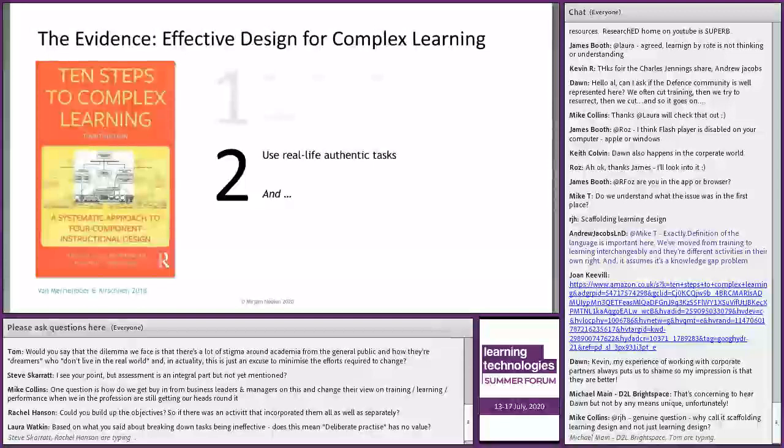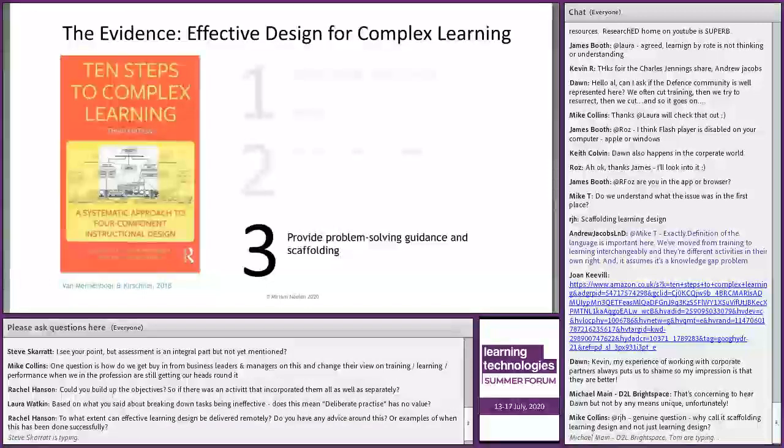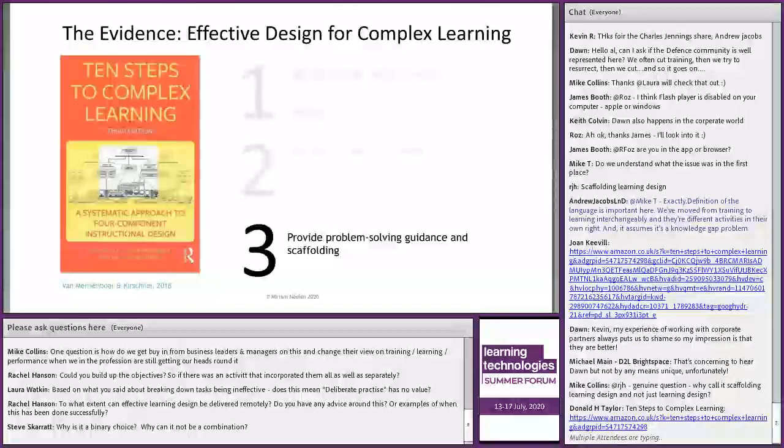In addition to using real-life authentic tasks, we also need to provide people with problem-solving guidance and scaffolding. So what does that mean? Problem-solving guidance is a systematic approach to problem solving. It could be modeling examples. In the case of the ladder safety example, you could take that job task of washing windows on a two-story building on a windy day and explain step by step how to make your decision around which ladder to use, how to scan for hazards. You explain all the decision making along the way, step by step, but also why that's the case. That's problem-solving guidance.